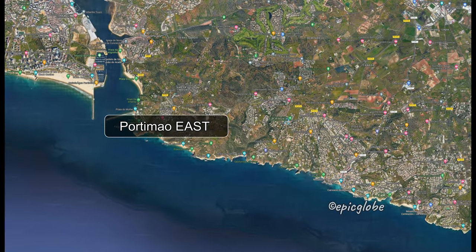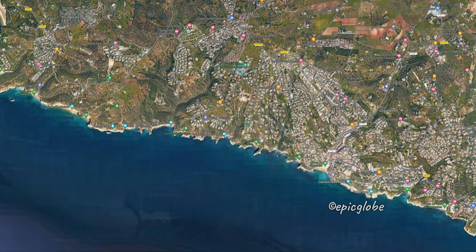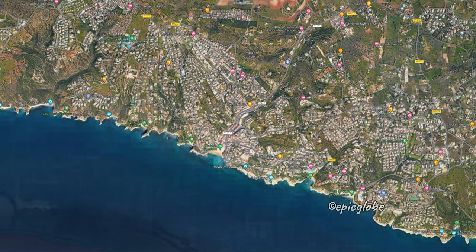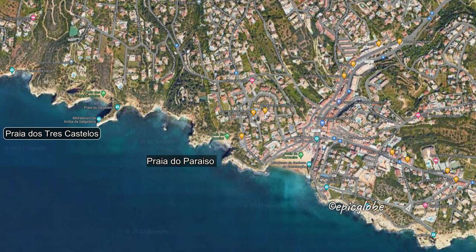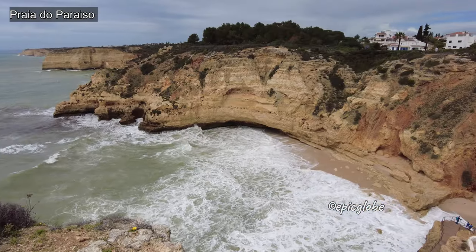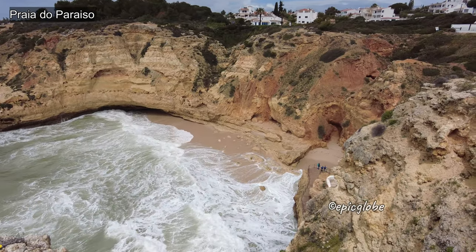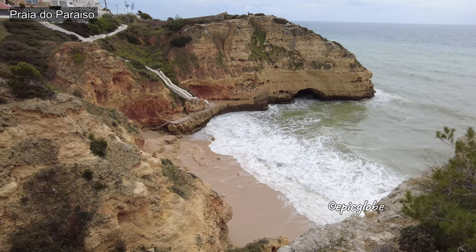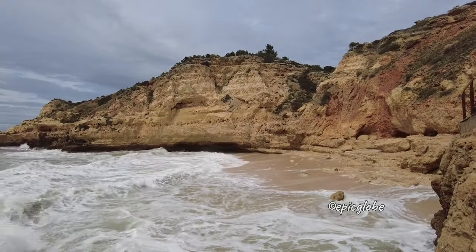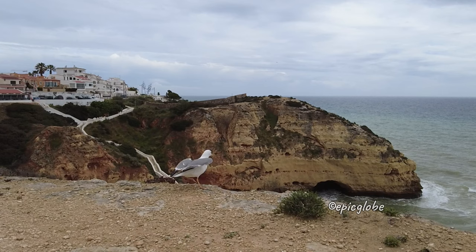Now we will explore more on the east side of Portimao. As you can see on the map, it is one beach next to each other. The first beach we look at is Praia do Paraíso or Paradise Beach, and we will walk along the coast to Praia dos Tres Castelos. It was rainy and cold that day and a lot of wind. The beach has a nice stairway to it. On a sunny day, this must be an amazing spot to relax and enjoy the waves, the ocean, the rocks and the surroundings.